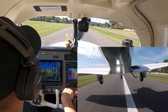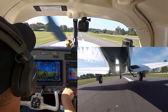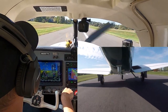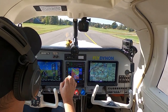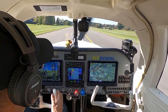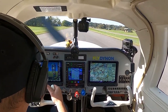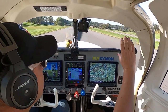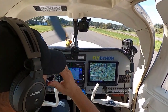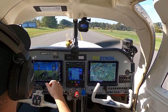SkyManor traffic, white Skyhawk 215 Lima Papa is on the left downwind for runway 25, SkyManor. Not bad, had a little bit of power there. Little bit of power, mixture coming out. Fuel pump coming off. There we are, SkyManor. I think this camera went out on me. Overheated.